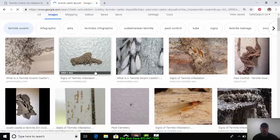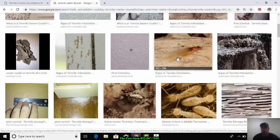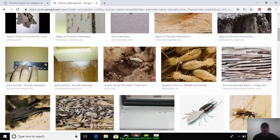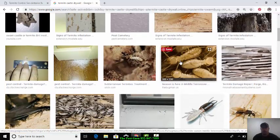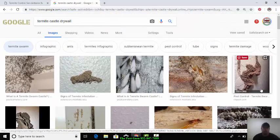Certain times of the year we'll have swarmers, like during the springtime, and what happens is the colony will break off and they'll create swarmers like this. These are swarmers right here, and they'll land and start creating a new colony, like queens and stuff. And then they'll actually go in there. There are some more castles right there.